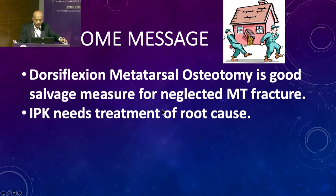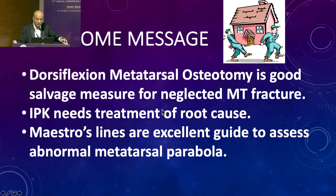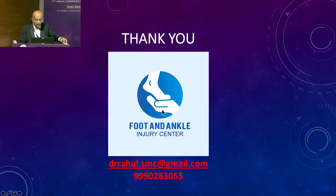So the take home message is that dorsiflexion metatarsal osteotomy is a good salvage measure for neglected metatarsal fracture. Intractable plantar keratosis needs treatment of the root cause, because the cause is the pressure of the metatarsal. Maestro's lines are an excellent guide to assess the abnormal metatarsal parabola. Thank you very much.